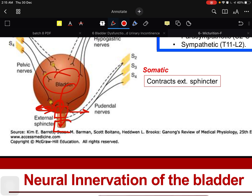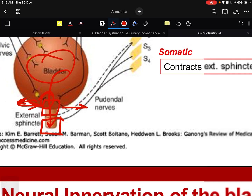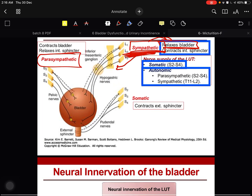Now let's talk about the external. External is the one that we can regulate. It is regulated, or we say innervated, by the somatic nerves. What's going to happen is contracting the external sphincter and relaxing it whenever it's appropriate for us to micturate. So that's it for the nerves.